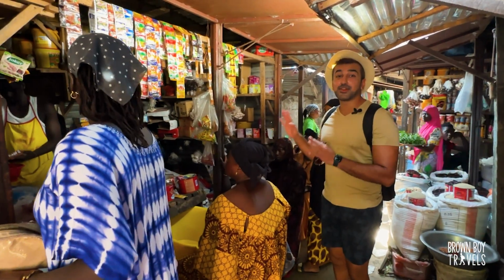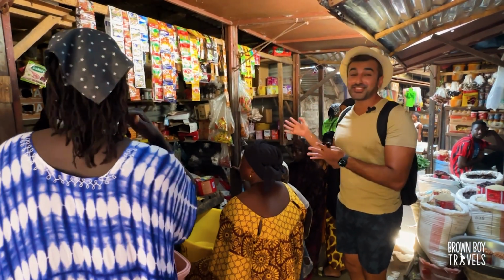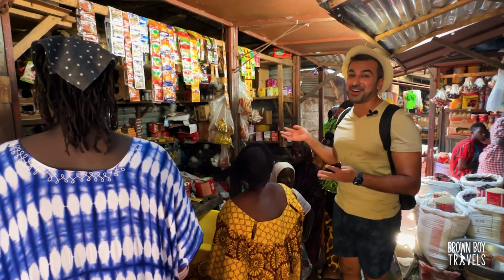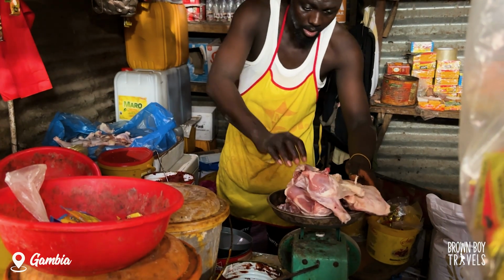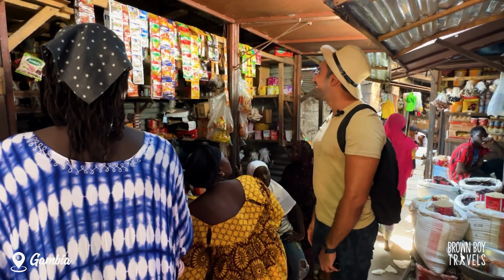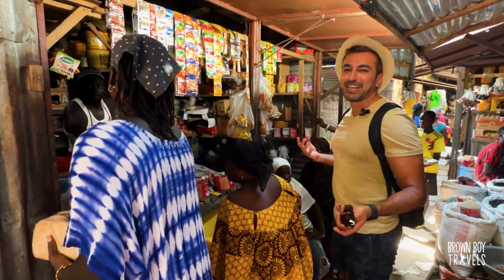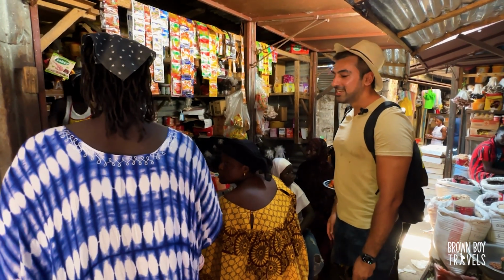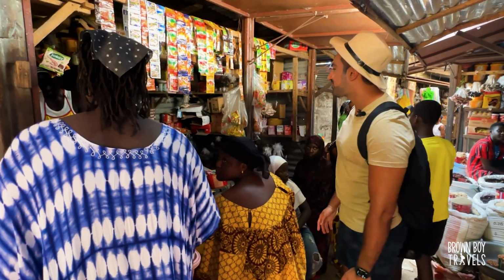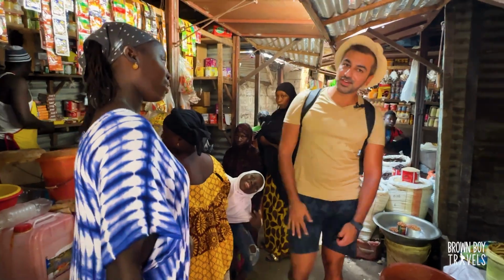This shop is the equivalent of Tesco, Waitrose, Sainsbury's all put together. Literally everything in one little shop. I am amazed. Wow. It's like he has stuff that keeps coming out. This is great. Looks like we've done most of our shopping in one place now. We have more stuff to buy though. Ready to go? Cool. Let's go.